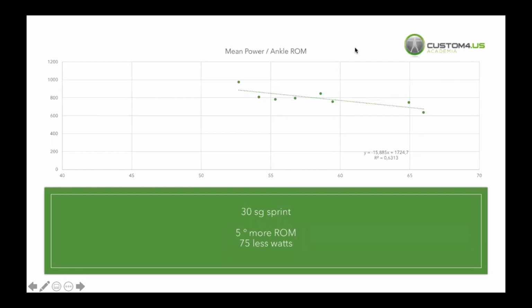The second conclusion is the relationship between the mean power of the 30-second test and the full ankle ROM. So in this long sprint of 30 seconds, to get more mean power, you use less ankle range of motion than the riders or subjects that did less mean power during the test.